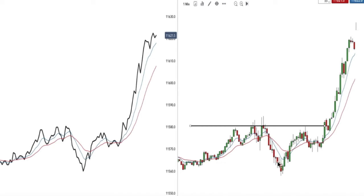Spends a bit of time coming down below the EMAs. You get a low here. Goes up. A higher low here. Am I entering at this stage here? No, not based on this, because there's been a big run of red candlesticks here. And I'm a bit nervous that the market might decide to come down a little bit further, so I'm not going to take a long trade yet.